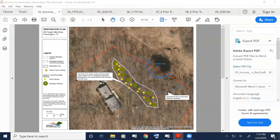Shannon, Mike's having some difficulty joining for some reason. I think we probably could just get started, and hopefully he'll be able to join us shortly. Okay. I'm assuming he saw the plan that you folks submitted, so that's really all that's up for discussion. Yes, he's seen the plan, absolutely.